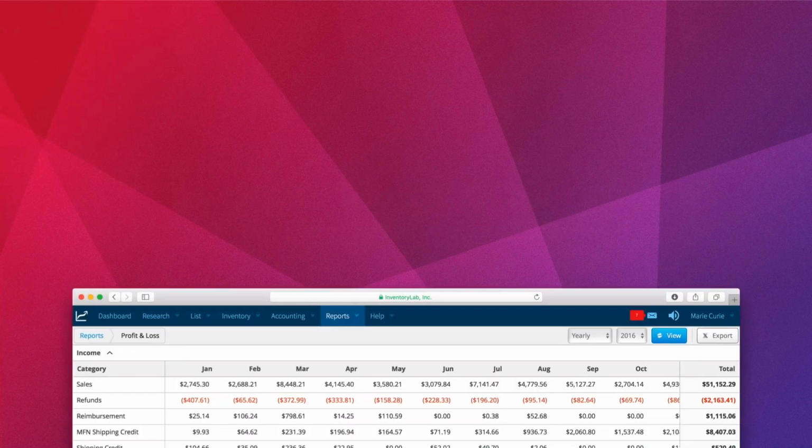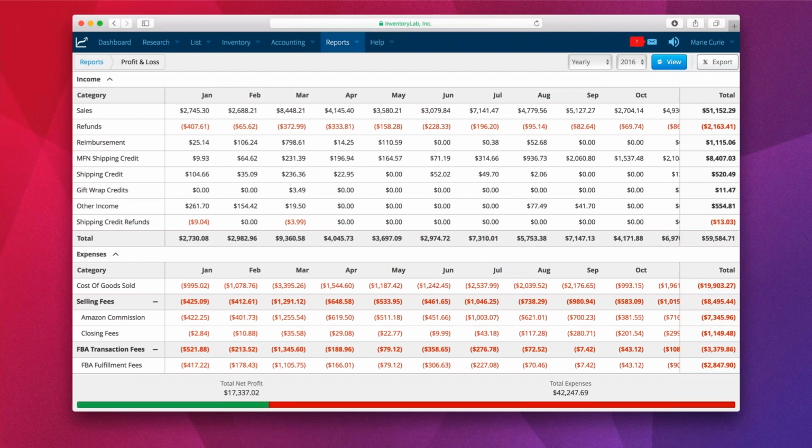Because we have then the profit and loss report. And this is usually what folks want around tax time. And I understand that. I totally do. It's good for our accountants. It's good for us if we're going to do our taxes. But all roads lead to the profit and loss report. All of that information you plugged in at the beginning, your buy cost, the App Eagle subscription, the weird business expense, the packing tape, all your sales information, all of those fees that are automatically imported by Inventory Lab, all roads lead to the P&L report.